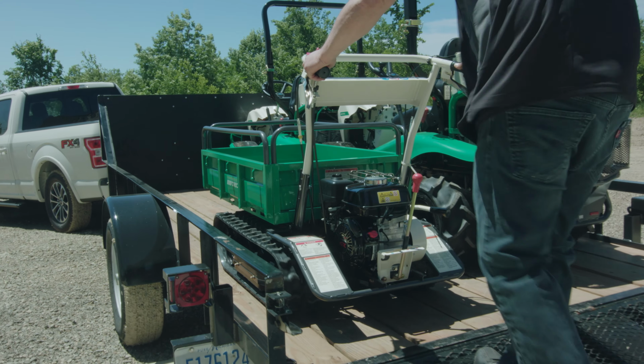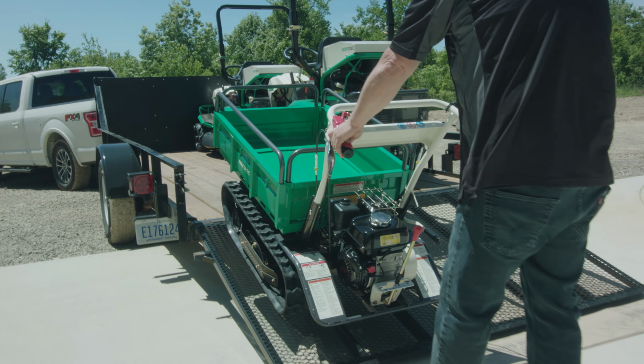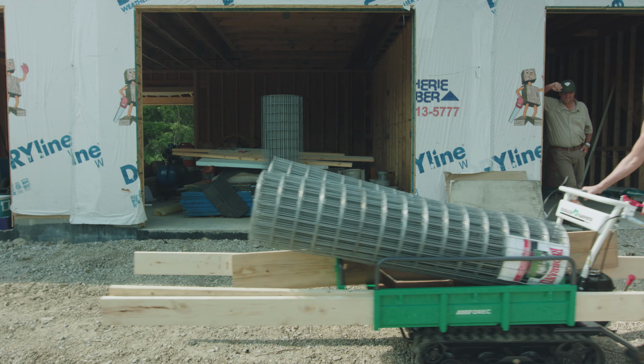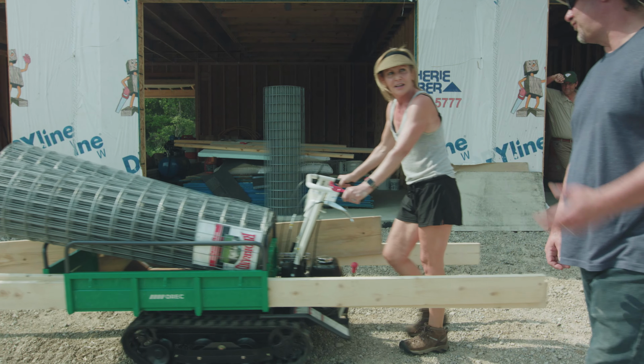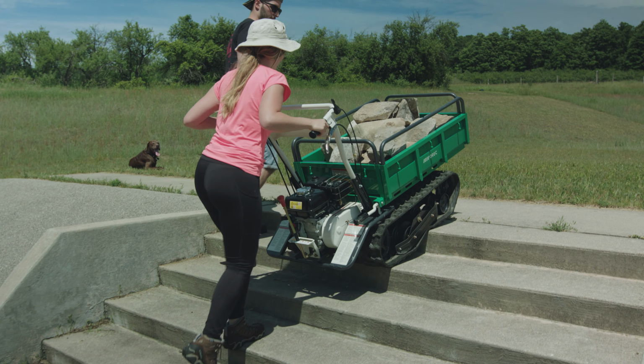If your crew is still hauling heavy materials with a manual wheelbarrow, we've got the machine to help your team work more efficiently. This solution is the Trailblazer Transporter, a strong and versatile motorized carrier.